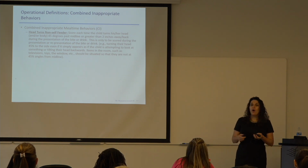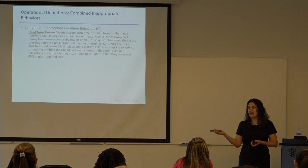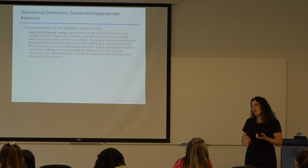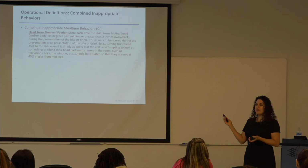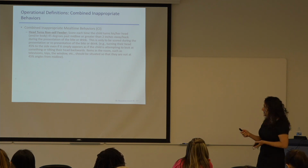Or if you're doing that mouth clean check, and I show the child like this, and the child's like this, I'm not counting that as a CI because it's not in response to the food. They don't want me to check inside their mouth, but it doesn't have to do with the stimulus of the food that they're actually engaging those behaviors based on. Does that make sense?